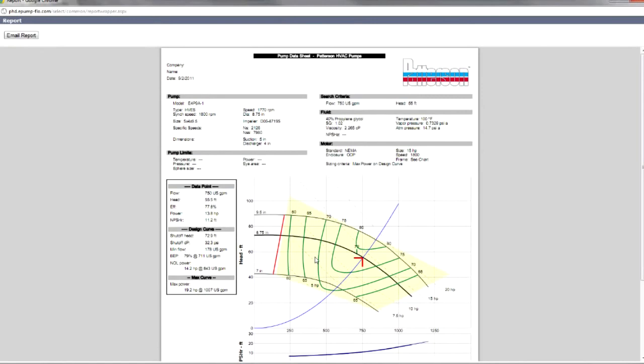With this data sheet, it gives us all the information about our pump: the rotating speed, the size of the diameter, the trim of the impeller, and then down along the left-hand side here, it gives us our power, our brake horsepower at that point. So we are 13.8 brake horsepower. Our efficiency is 77.8 at that point. Our NPSHR, instead of trying to guess based on the lines, it tells us it's 11.2 feet.